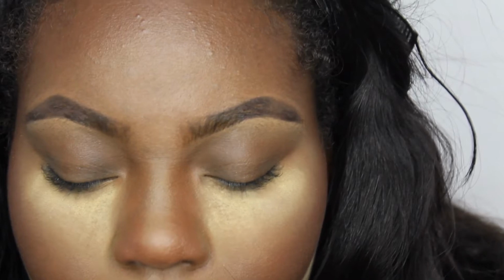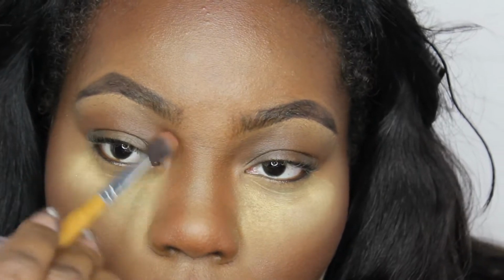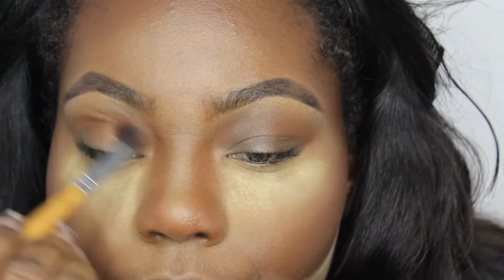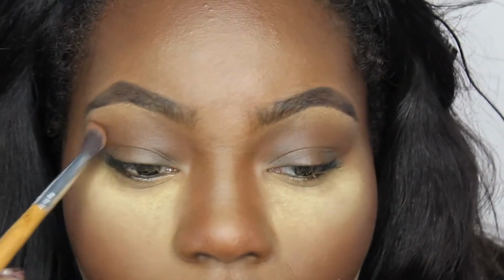Okay, after that's done, I'm going to take Brown Script by MAC. I'm going to place it right on top of that Oktoberfest. Then you just want to keep blending. After you lay the color down where you want it, just keep on blending.